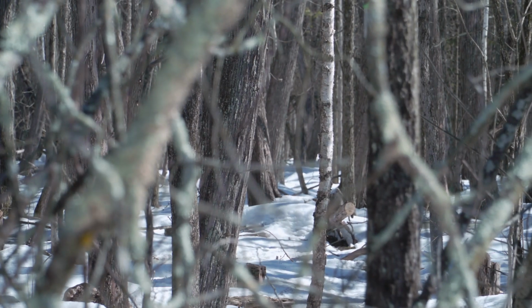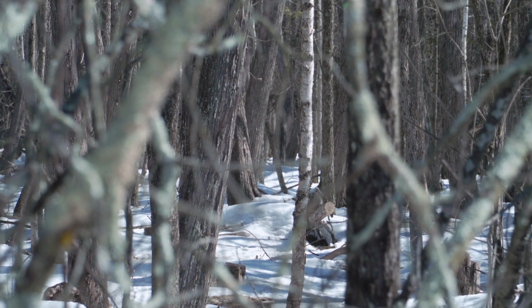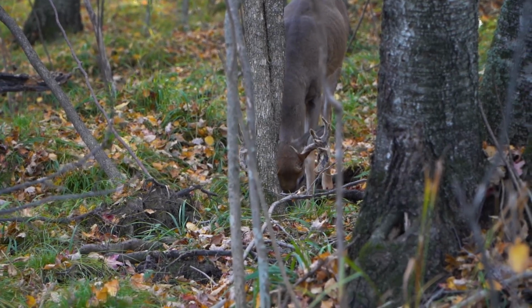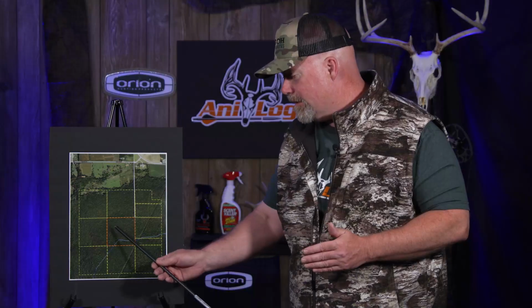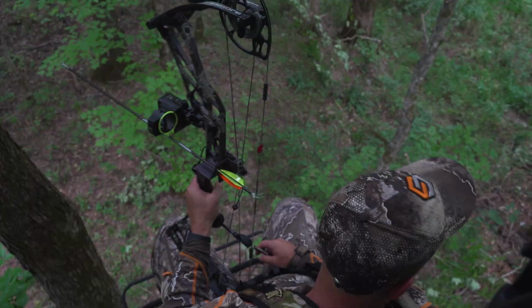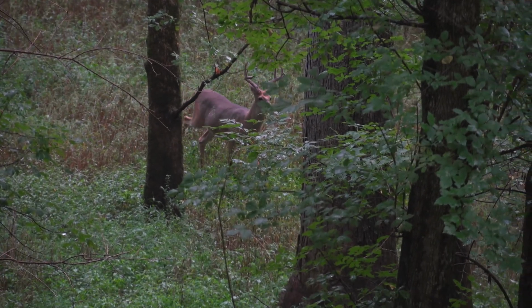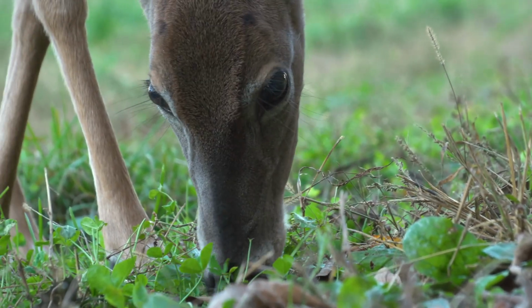The other things that this property has, obviously lots of good cover, but lots of good natural travel east and west for deer. When you're looking at a piece like this, we're not going to have food plots. We're going to be hunting it the old-fashioned way, and that's through good old-fashioned scouting and then getting in between travel corridors from bedding and some of the feeding on the outlying agricultural areas.